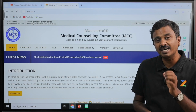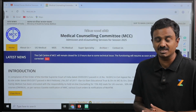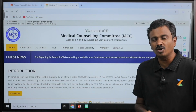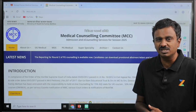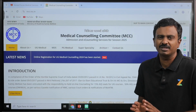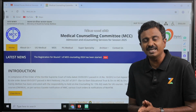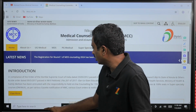Today we will be looking at Armed Forces Medical College Pune, one of the best medical colleges in India. When we say the best, it is one of the top 3 or 4 medical colleges in every ranking, every survey that you would see, along with AIIMS, JIPMER and CMC Vellore. So here we will be looking at the entire process of Armed Forces Medical College Pune.